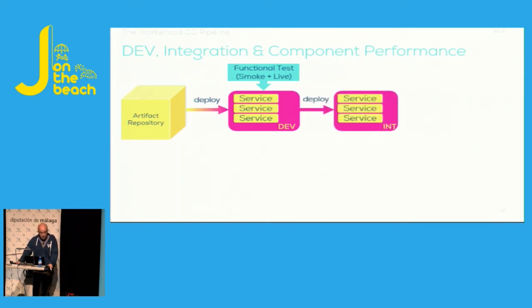And we have exactly the same thing: one environment that is a bit more stable, which will have developers pointing to it from their own machines, which is called an integration environment. We do exactly the same thing: functional testing, smoke, and live.